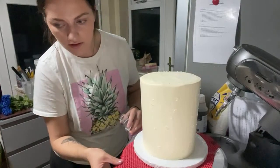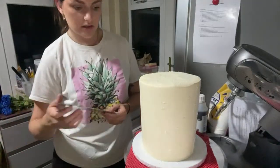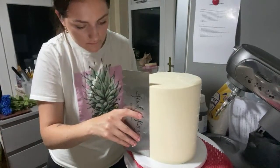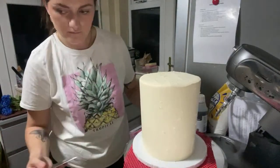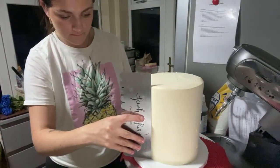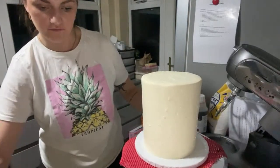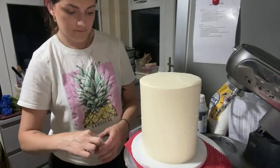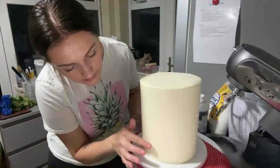Oh no. I just scraped the cake. That's really annoying. There we go. I need to be really careful because I keep pressing slightly too hard. This is so delicate.